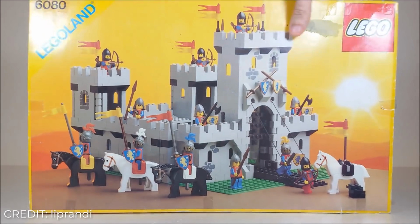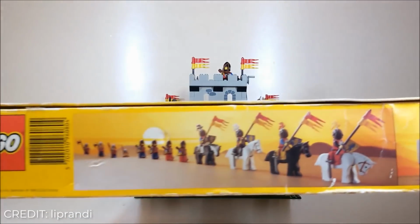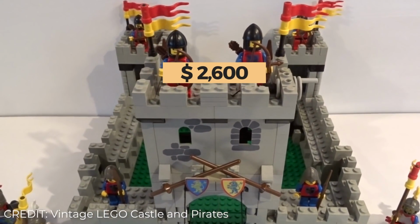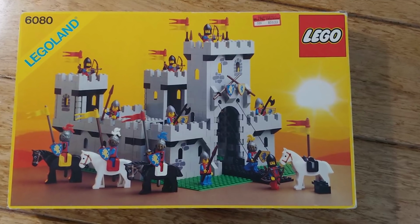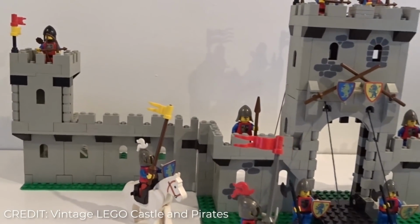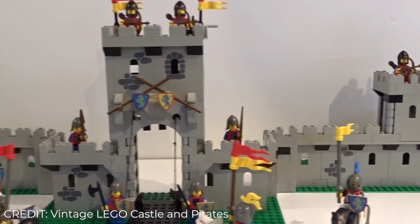This set, the 6080 Lego King's Castle, sells in the thousands to $2,000 range. The highest sale price ever for this set was an incredible $2,600. And for a box of plastic that was created and sold back in 1984, well, I'd say that's pretty sweet. The original set was a huge hit in the 80s, which is part of the reason that mint condition boxes can go for such a high price.